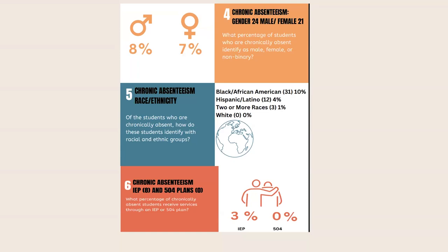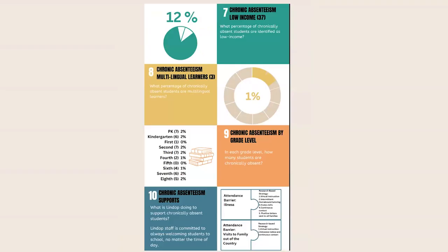When it comes to individualized educational plans, or IEPs, we only have 8 students that have individualized educational plans that are chronically absent. Again, low income, there are 37 students that are chronically absent. Multilingual learners, there are only 3.